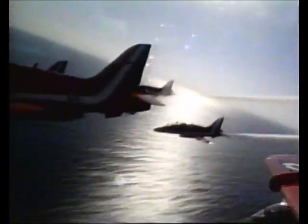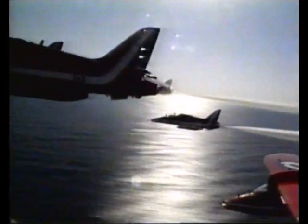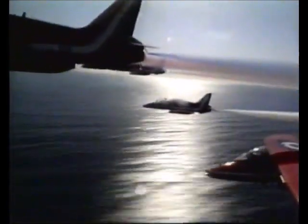We're riding now with red 9 on the outside left of the Vixen break, and this will be at 7G. Here it is again from Tim Miller's aircraft.